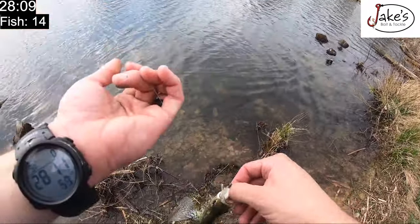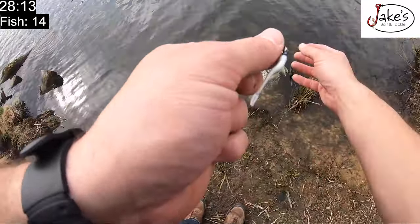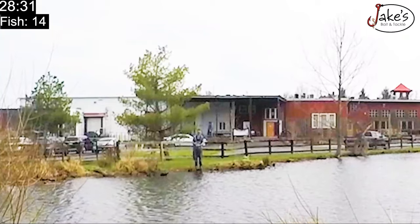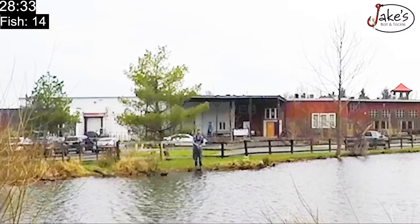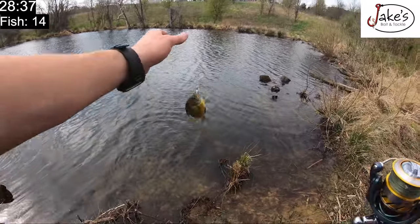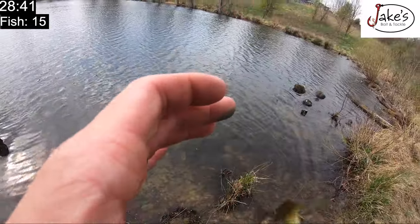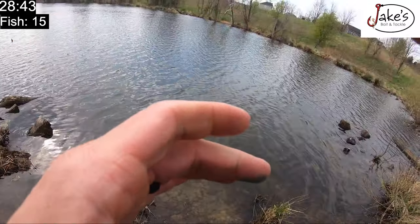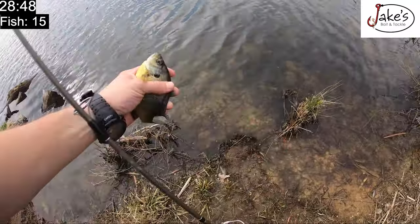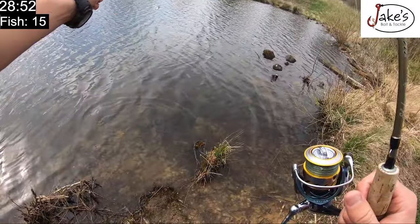I guess this is the white crappie. 14, and we got 28 minutes have passed. Oh, there's a little one right there. That counts. Got him. Bluegill, he was chasing it. 15, 28 minutes. All right, I'm still on pace. Calm down, Tom, calm down. There you go, buddy. All right, it's 15.